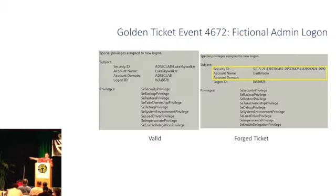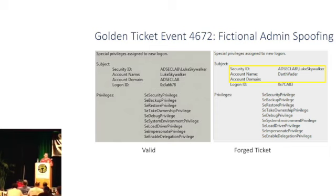And this is an example. This is what gets logged when we create that fictional user, Darth Vader, using a SID that doesn't exist. That SID doesn't resolve because it doesn't exist. And then this is where we say the account name is Darth Vader, and we use Luke Skywalker's RID. So there's some unusual things that show up in these events.